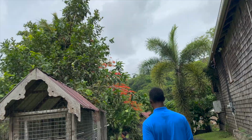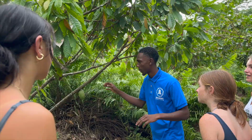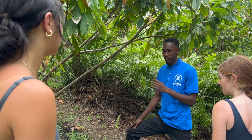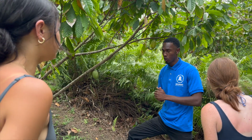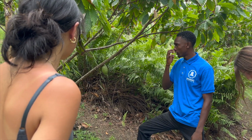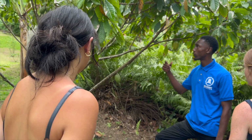Whoa. Ooh, a parrot. We were actually looking for it, so we wish we had more. Right. So Belmont Estate is 400 acres of land. Oh my God. A lot of land. Belmont. Cocoa is our main crop. Right. So every day the workers here go out to the fields and they pick the ripe pods.